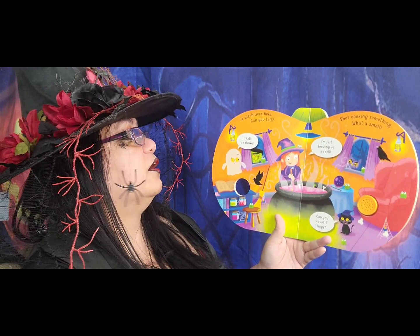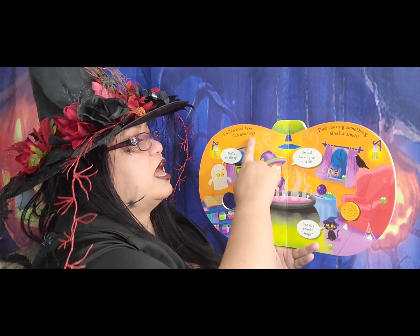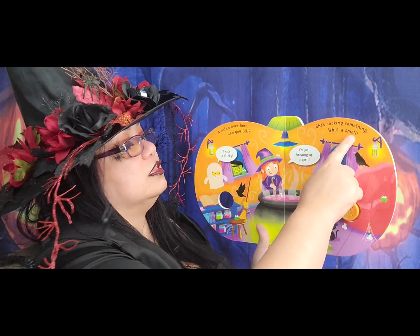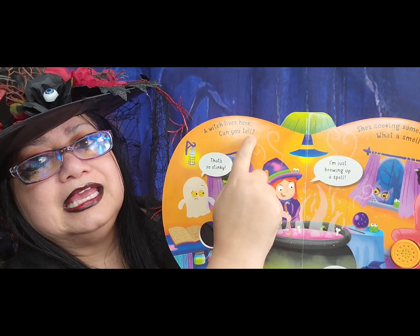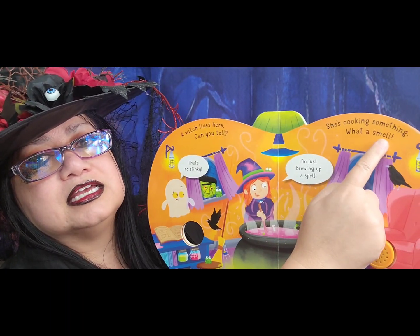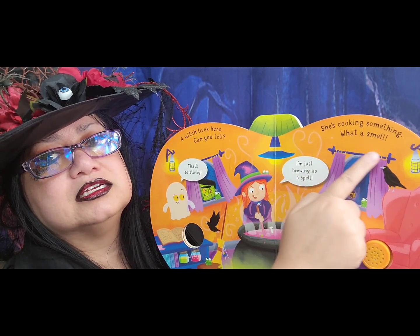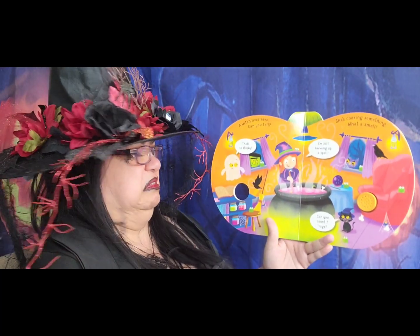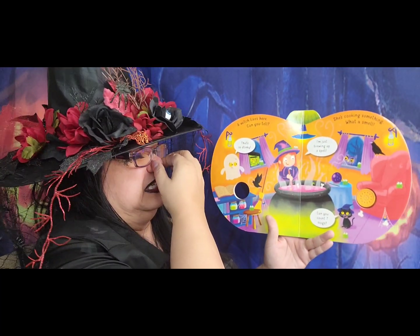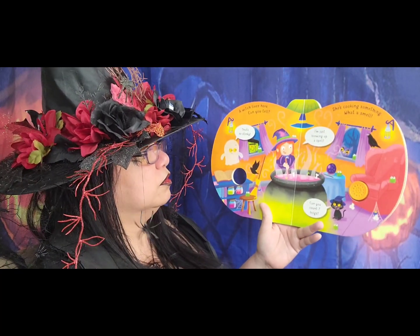A witch lives here. Can you tell? She's cooking something. What a smell. So you've got tell and smell. This time they both have the same ending spelling, E-L-L and E-L-L. Tell, smell. They go saying, that's so stinky. Which is saying, I'm just brewing up a spell.